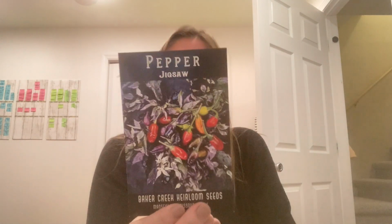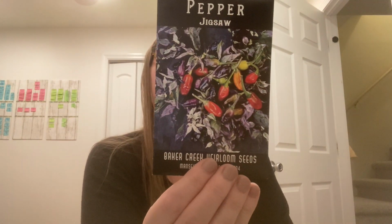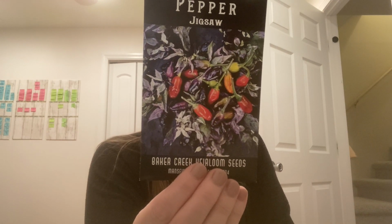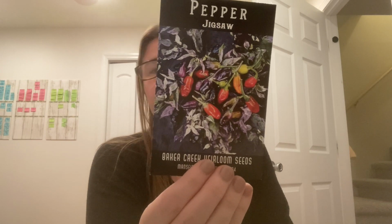Craig's Jalapeno Grande. Always got to grow some jalapenos. Jigsaw pepper I wanted to try this year. I like the leaf color. I don't know if you can see that, like purpley green splotchy look. And these are supposed to be small plum colored fruit about as spicy as a jalapeno. Great in containers, borders, or beds. So that'll be a new one for me.